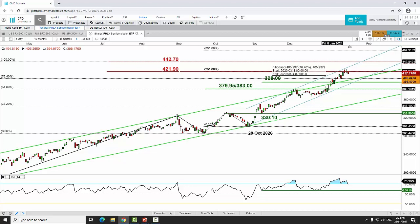So what we could see over here is that it has had a very strong rally since the end of last year, which is 29 December, pretty steep, hitting a key resistance level, which is our target at 421.90, which is the 2.618 Fibo projection taken from here.